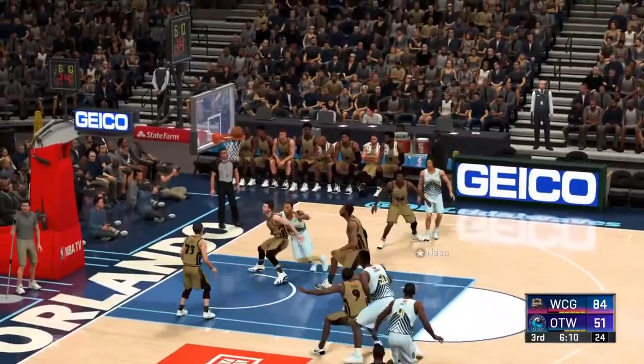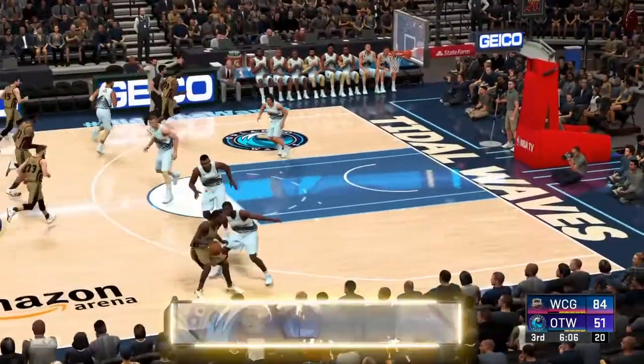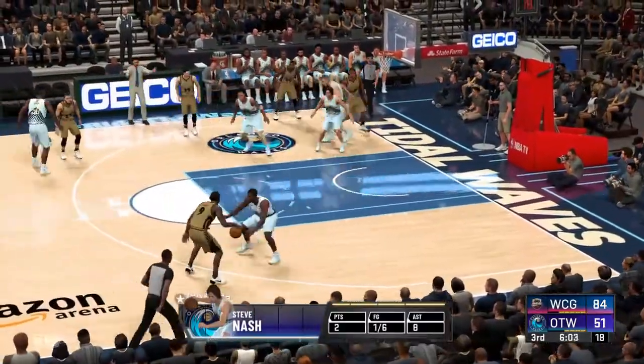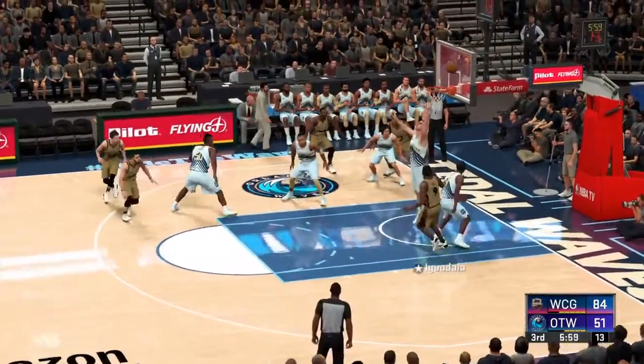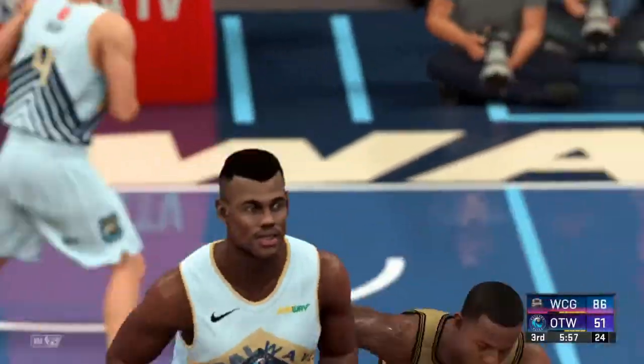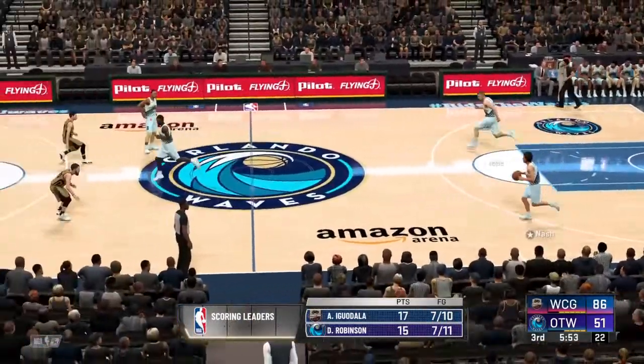Here's Nash. And it's Van Vliet with the rebound. The struggle is real. He's been way off with his shot all evening long. Here's the teardrop. And there's the nice layup by Iguodala. Iguodala's got 9 points now in the quarter.